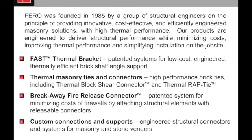Since the beginning, we started with masonry ties and connectors. And then we grew the business out of that to thermal brackets, which we'll be talking about today, and some other ancillary products such as fire release connectors, custom connections, and supports. So I would generally describe FERO as a company that does engineering with facade connections. We focus mainly on masonry, but we also get into other facade connections as well.